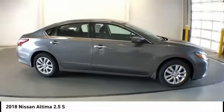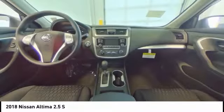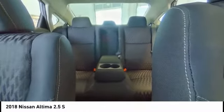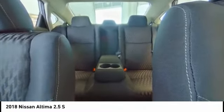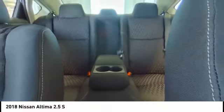and you'll see the Nissan Altima is made to drive and built to last, and is priced below $25,000. Here are some of this vehicle's great options: remote engine start, traction control, backup camera, dual airbags, air conditioning, power steering, 4-wheel disc brakes, AM/FM stereo with CD player, center armrest.